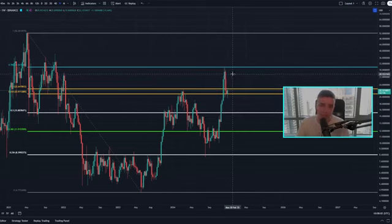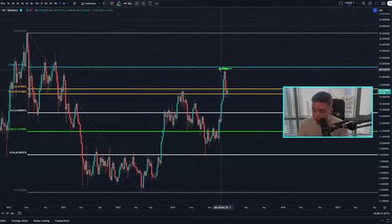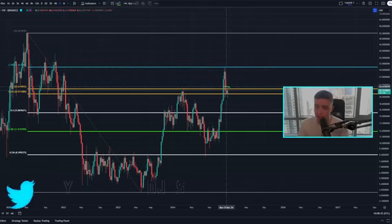But of course, we still have a lot of resistance to the upside. If we were to see a major bounce here, we still have a lot of resistance at close to $31 based on this previous high right here. And of course, this Fibonacci level still acting as resistance at close to $31. But overall, not a lot has changed over the last 1 day for Chainlink.